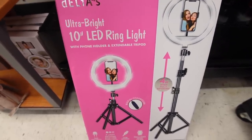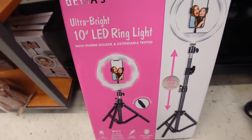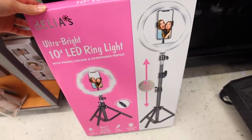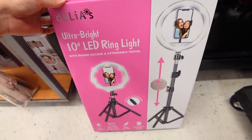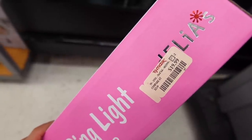Like the most random thing. I didn't know that they had stuff like this here at TJ Maxx, but they have a 10-inch LED ring light, which is amazing. If any of you guys want to start a YouTube channel, or you want to have this for doing TikToks or Instagram reels, this is actually so perfect. And it's just $20, which is a really good deal.